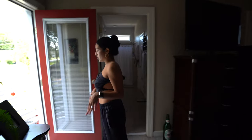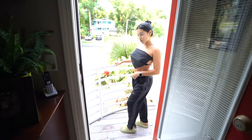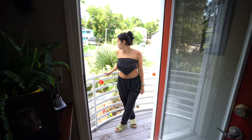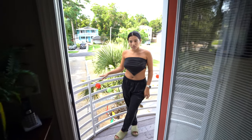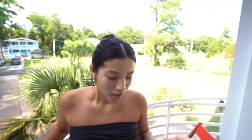But yeah, super cute. And then we have this balcony over here, which makes me feel like Rapunzel, waiting for my prince. It's just nice, you know, come out here and look around. Come on, Luna.